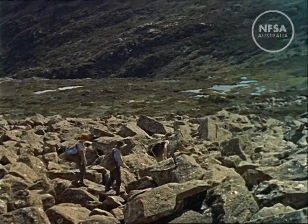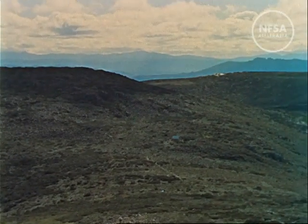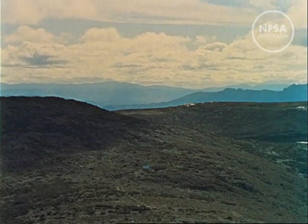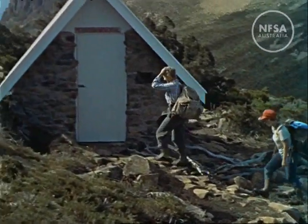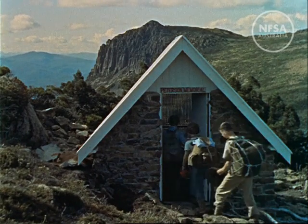There are no roads on the Rodways, so when they built a shelter hut on K Col, a light aircraft was used to drop timber and iron for its construction. It's called the Peterson Hut in memory of a well-loved bushwalker of that name. Sir Edmund Hillary, climber of Everest, performed the opening ceremony, appropriately enough in a snowstorm.